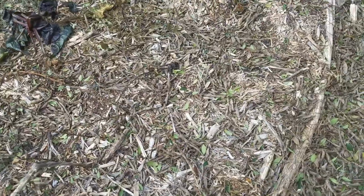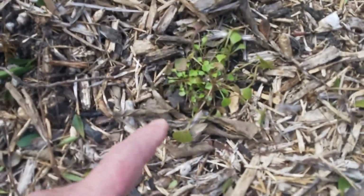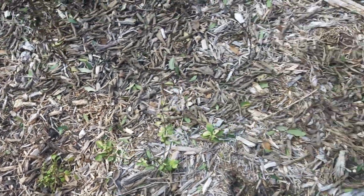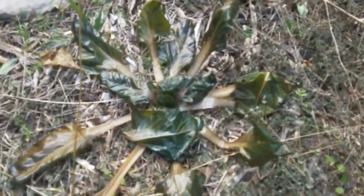Okay. And here's some claytonia. It also is struggling here. It gets more sun, it's more dry, but clearly fresh green growth. It came through just fine. And a reminder, I don't cover anything. You know, this is what happens when you do no work.